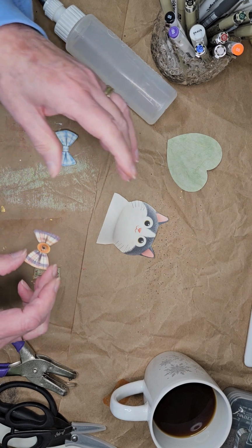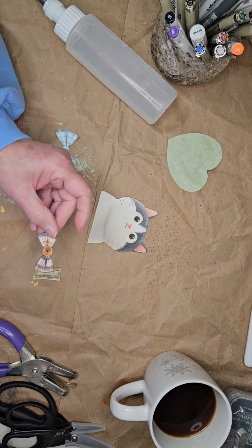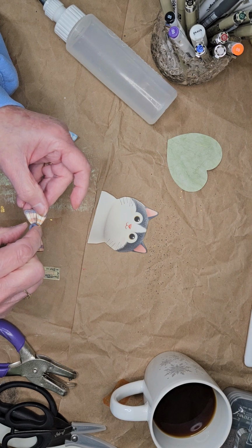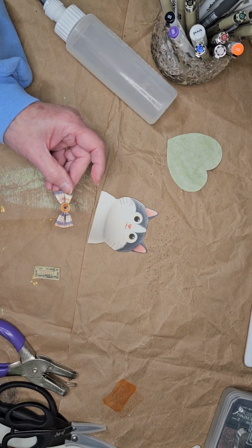And I almost did that. Almost put a real button there. And then I saw that one. I have a teeny, teeny, tiny white button. And, ooh, I like the blue one. Nope, not going to do it. Not going to change my mind now. I'm going to take a drink of coffee, though.